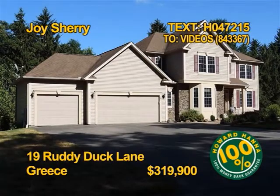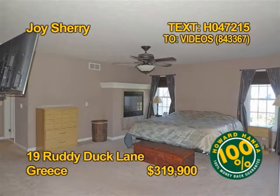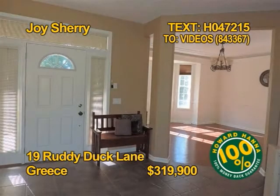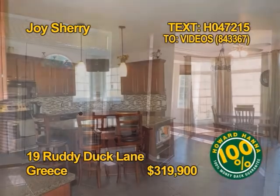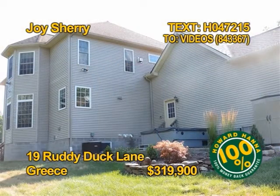This stunning custom-built colonial is on a 0.71-acre cul-de-sac lot with a private drive. 3 bedrooms, 2.5 baths, almost 2,700 square feet. This home has all the bells and whistles, including a fully appliance gourmet kitchen. Arrange a tour with Joy Sherry.